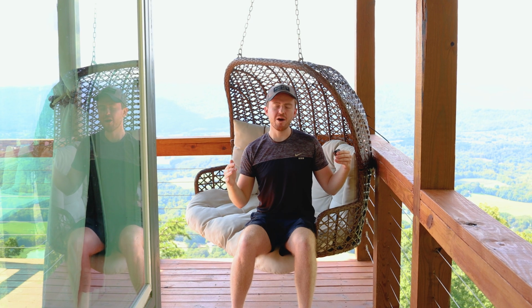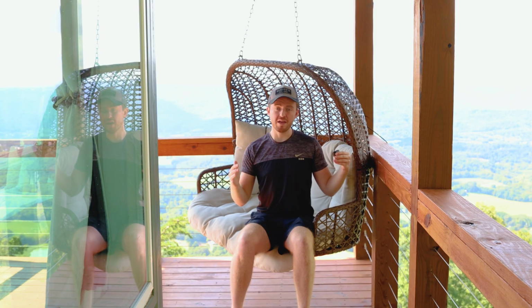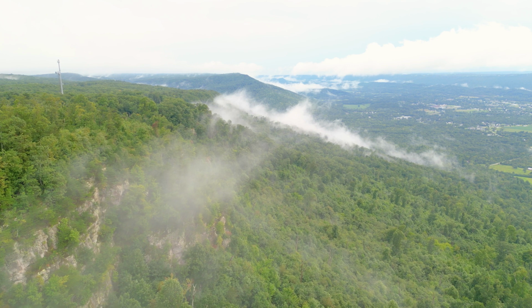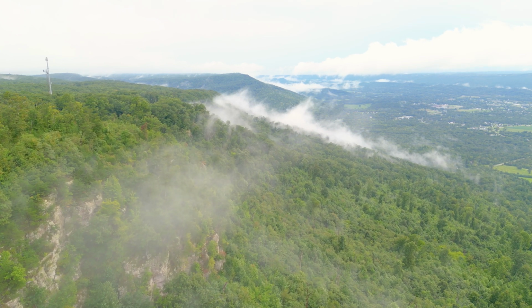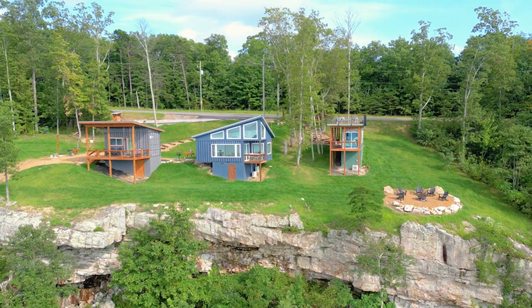Welcome to the Cloud9 shipping container home. I think the name Cloud9 is quite appropriate because we are very high up in the clouds right now on top of Lookout Mountain in Georgia. We are at On the Rocks. It's a property that has 3 container homes.